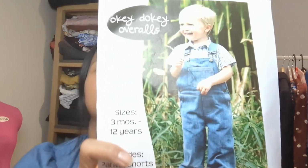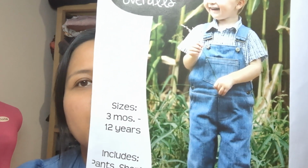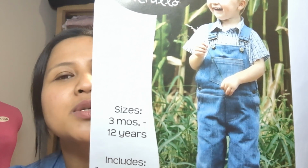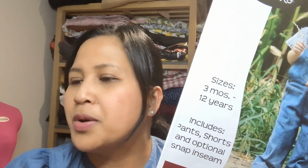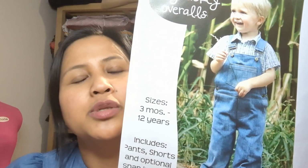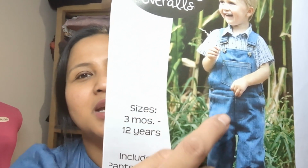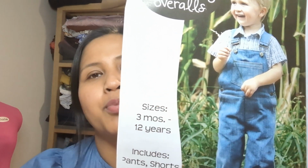And the pattern is from Peekaboo Pattern Shop, Okie Dokie Overalls. So it's this one here, and the reason I like this is that looking at that picture, it looks instantly like a ready-to-wear item, so it doesn't look handmade. I personally don't like my things to look handmade. I want them to look like they've been bought from a shop, so I really like this, and I want to make some versions for my 2 younger boys in a proper denim.